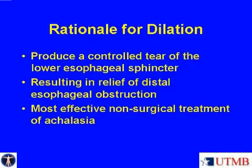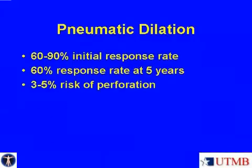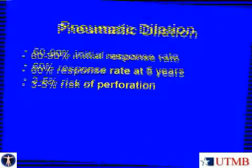The rationale for dilation is to produce a controlled tear of the lower esophageal sphincter, which will result in relief of distal esophageal obstruction. This is the most effective non-surgical treatment of achalasia. Pneumatic dilation is associated with a 60 to 90% initial response rate, with a 60% response rate at 5 years. There's also a 3 to 5% risk of perforation with the procedure.